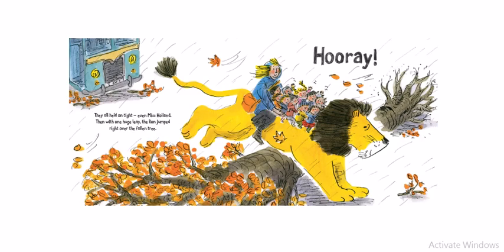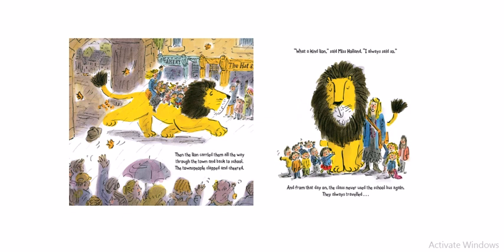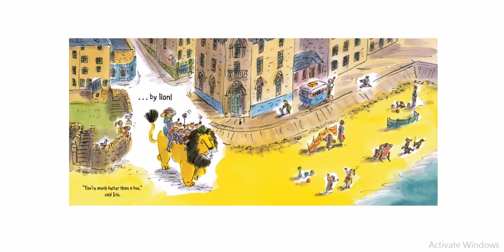Then with one huge leap, the lion jumped right over the fallen tree. Hooray! Then the lion carried them all the way back through the town and back to school. The townspeople clapped and cheered. "What a kind lion," said Miss Holland. "I always said so." And from that day on, the class never used the school bus again. They always travelled by lion. "You're much better than a bus," said Iris.